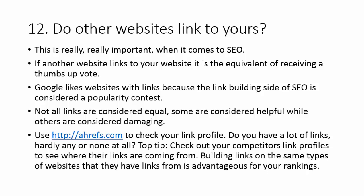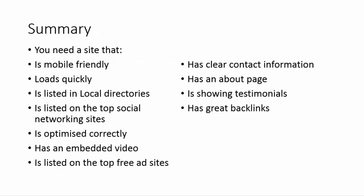Do you have a lot of links, hardly any, or none at all? And going back to the previous slides, check out your competitors' link profiles to see where their links are coming from. Building links on the same types of websites that they have links from is advantageous for your rankings.